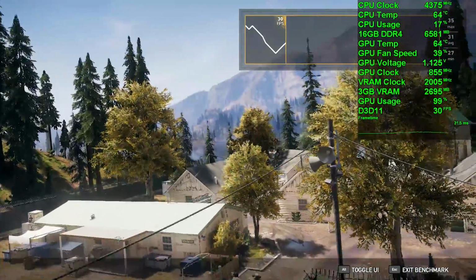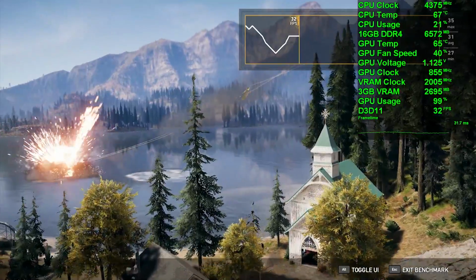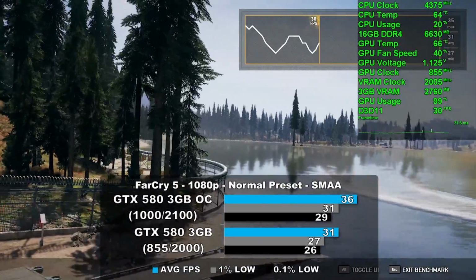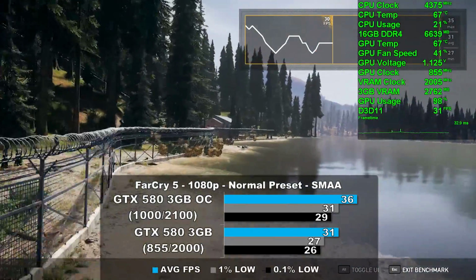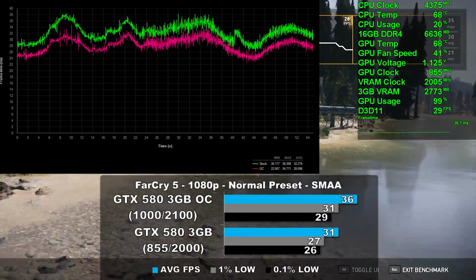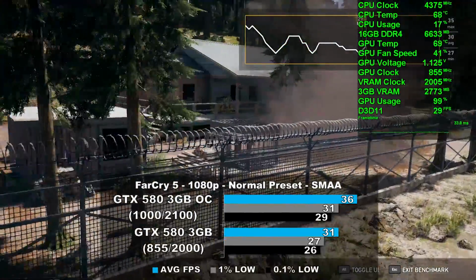Far Cry 5 is the second to last game we tested, and we chose the normal preset at 1080p, but we only mustered 31 frames per second. Overclocked, we did see it rise 16% to 36, so it's nearly perfect overclock scaling in this title. Frame times were really tight, but this game was really too much for this card.